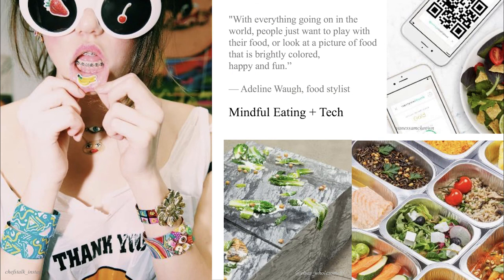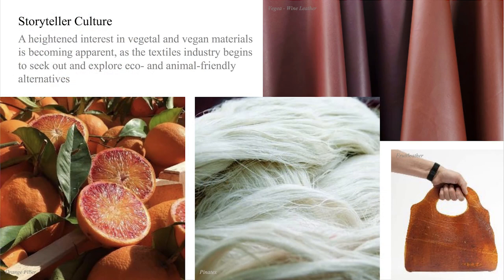Influencer number 10 is mindful eating plus technology. Generation Z is shaping up to be the most open-minded, self-aware, and health-conscious generation yet. They are increasingly conscious of what they eat and how they affect the environment. And the last influencer for connectivity sees mindful eating extended into mindful products or storyteller culture.